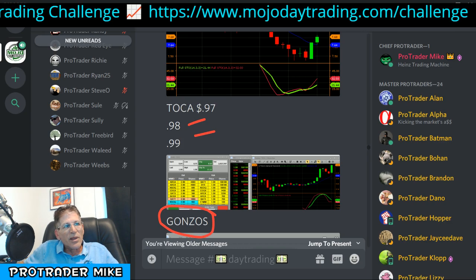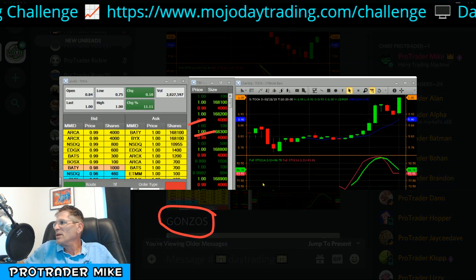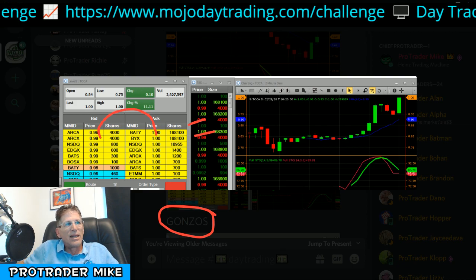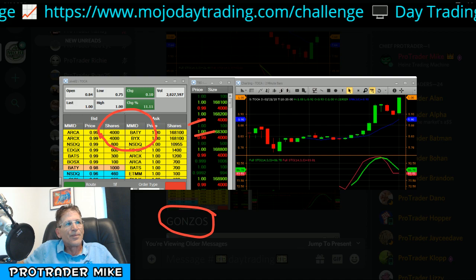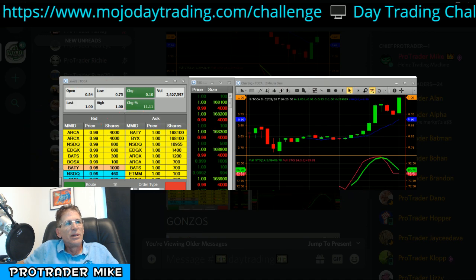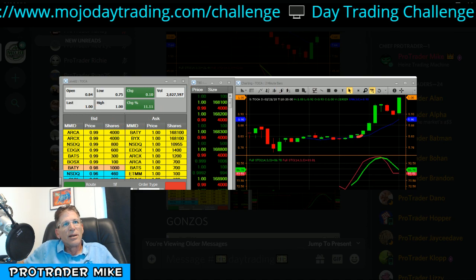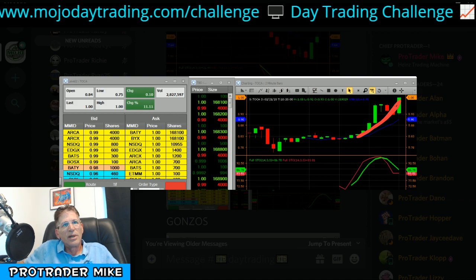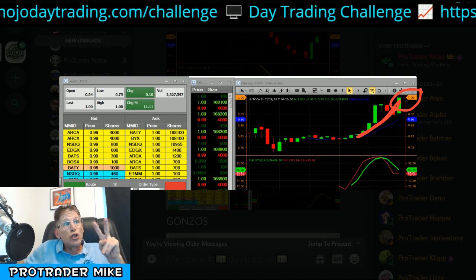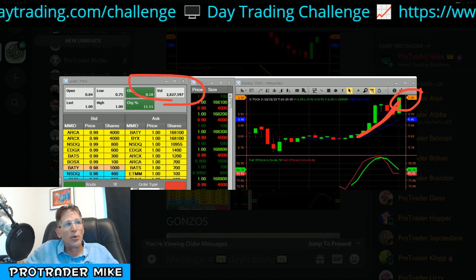Gonzos is one of the terminologies that I teach in Mojo University for the students. So maybe he didn't get up to that part yet. And here's the gonzos right here. Here's the level two. And here's the trade. Here's the level two, and here's the chart. It's just starting its move. It's at a dollar. It's now 205. It's up 100%. It traded 2.8 million.